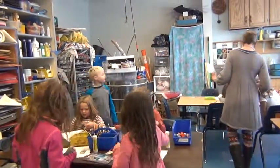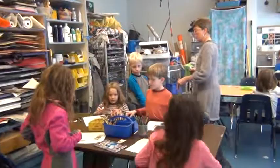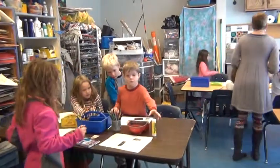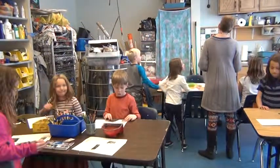Begin going over these here. These are glue sticks. Please make sure we put the lids back on the glue sticks. This one? Sure, if you need it. Wait, was it this one? Let me see the other one. Did you glue them down?